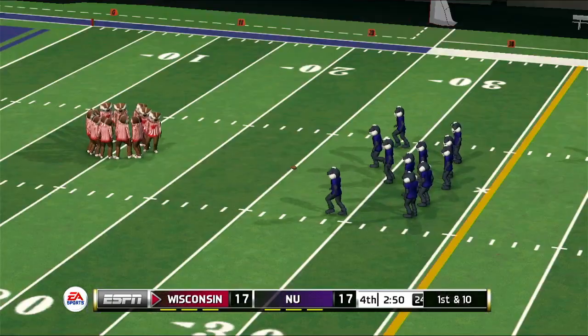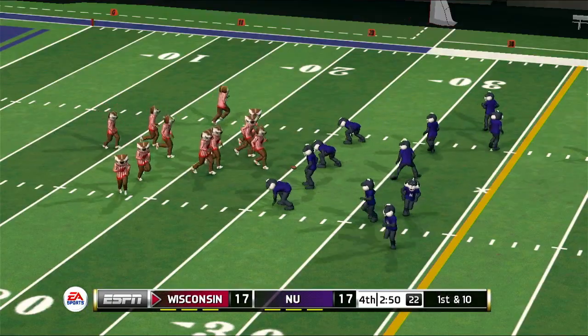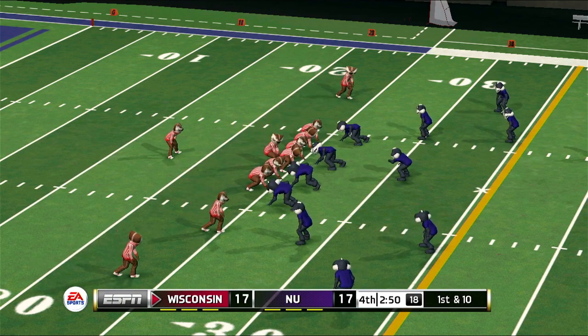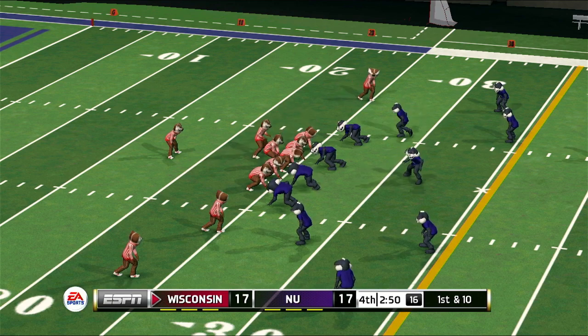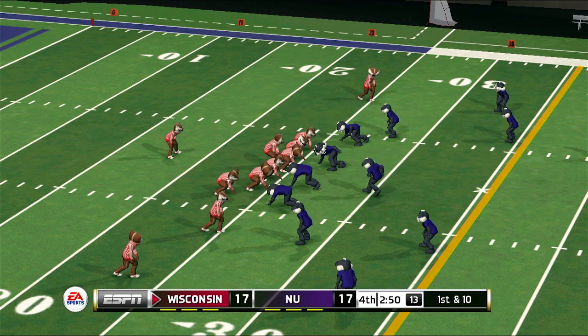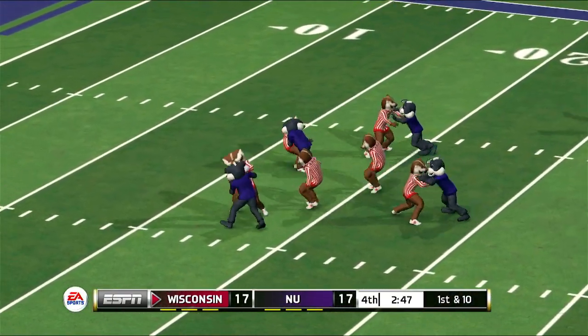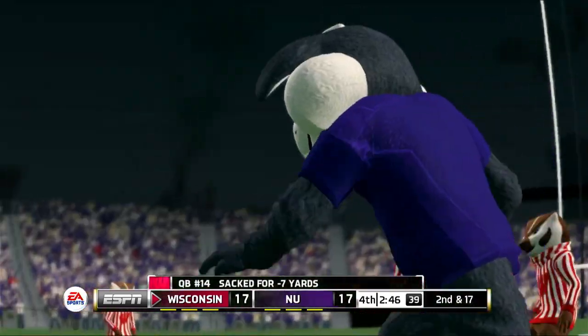Let's see how the offense rebounds after fumbling on their last possession. You don't change your philosophy after one play. They'll be out doing the same thing as before, just with better awareness. Hits him hard at the 18-yard line.